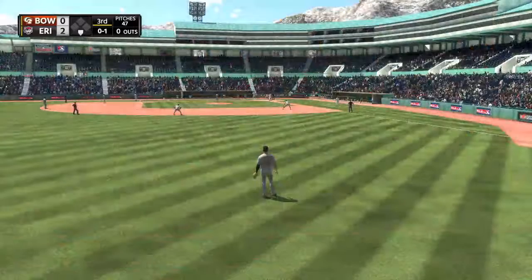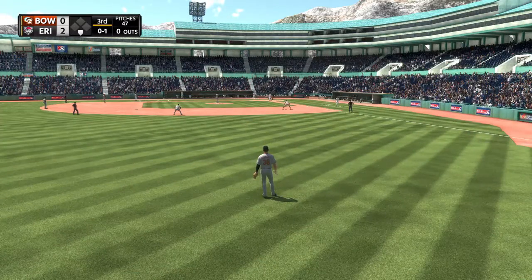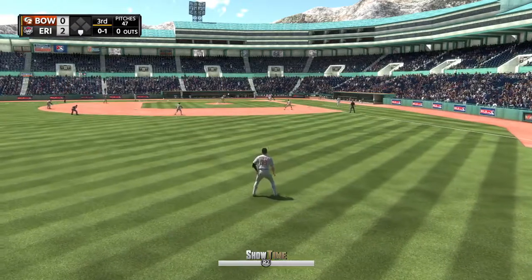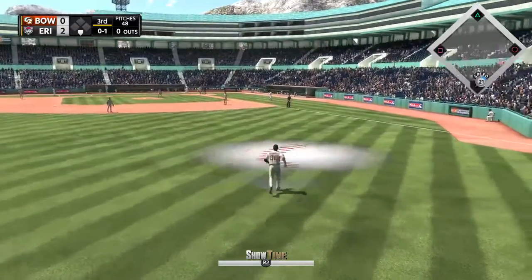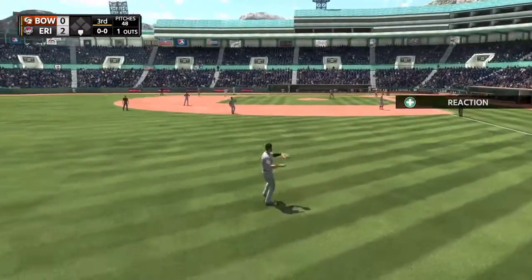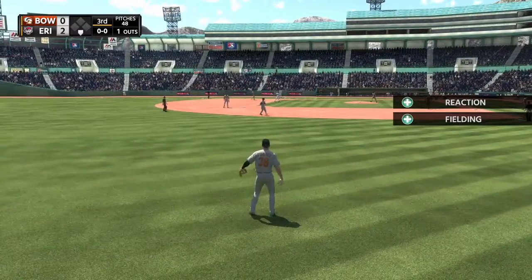So here's the cleanup hitter, Thomas Kristen. He did not play last night, but clearly back in the starting 9 for this one. One of the keys to securing a win, they want to keep the pressure on and try to build that lead as much as they can moving into the later innings. Rodriguez comes in a few steps as he hauls it in.